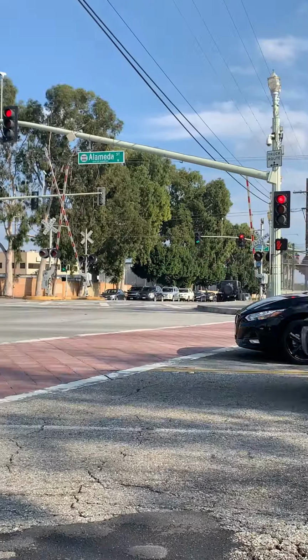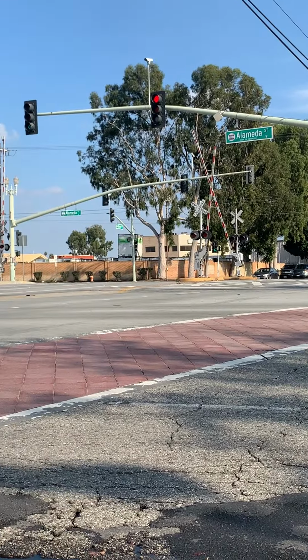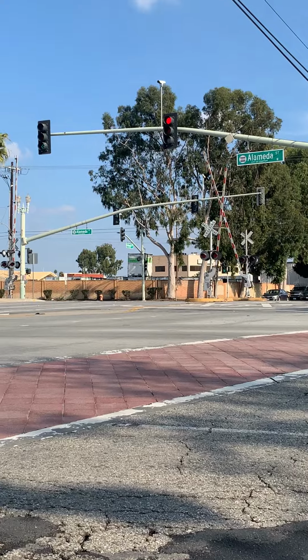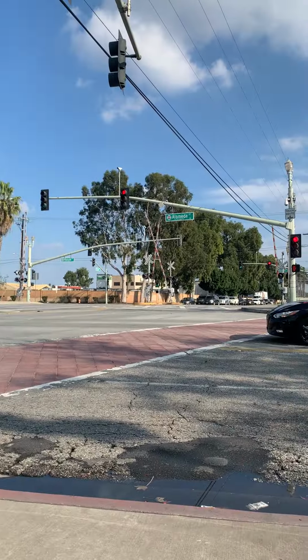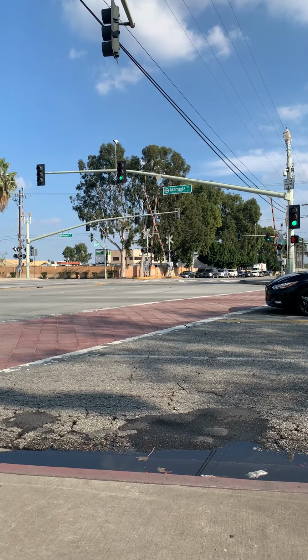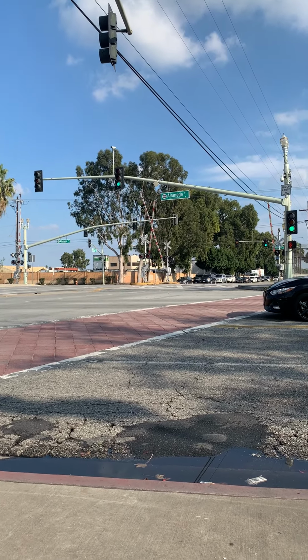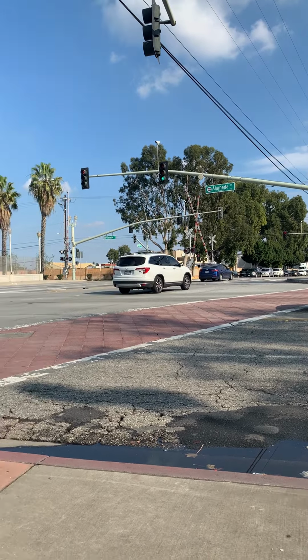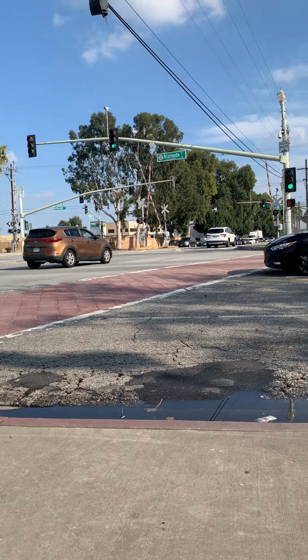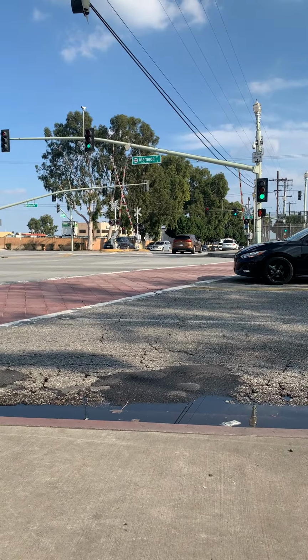And by the way, wow, that's a combination right there. All right, green arrow's on for this direction. Look, look, look. There, that's the first time because of the main road.